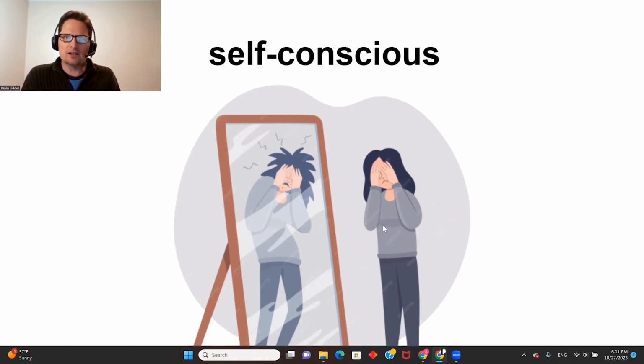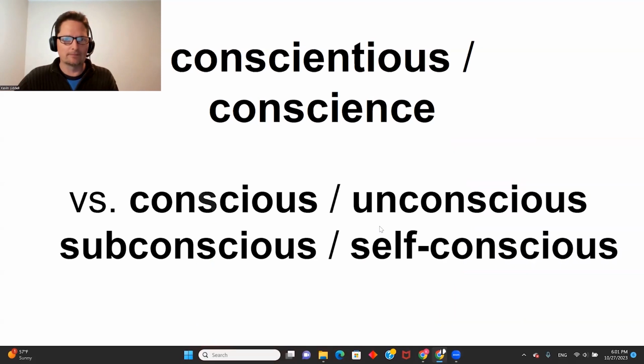She's too self-conscious because she's always thinking about what other people are thinking about her, how other people see her. I think she's too self-conscious. What do you think? Do you think she's too self-conscious? That's right. I think she's too self-conscious. Don't think so much about what other people think about you. Don't be so self-conscious.